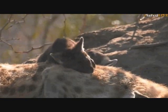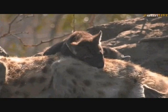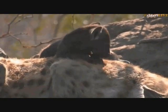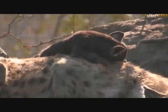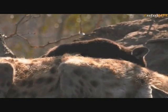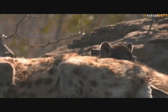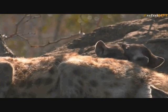Now, unfortunately, it sounds like there are a few gremlins in the Mara, so you're now going to be stuck with me for the rest of the show, which hopefully you guys don't mind. I'm certainly quite thrilled to be spending it with the hyena cubs, and it's an epic way to finish our morning, watching these two go about their business and watch them sniff around and carry on.